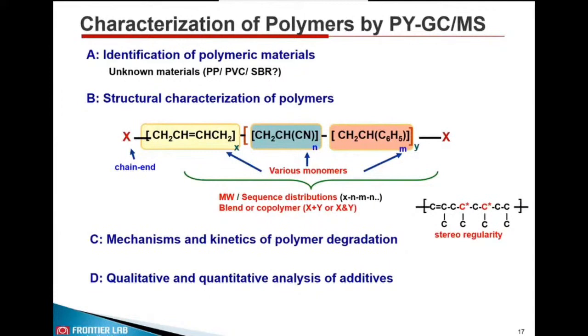In which areas is Py-GCMS finding application? Definitely the first one is the identification of polymeric material. If you have an unknown material and you want to know whether it is polypropylene or PVC, or synthetic rubber or natural rubber, that can be easily identified.